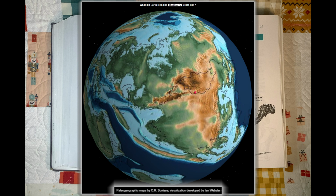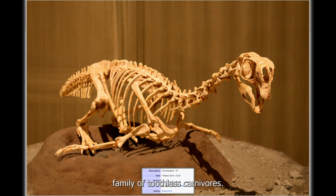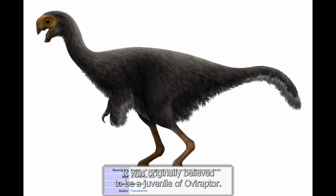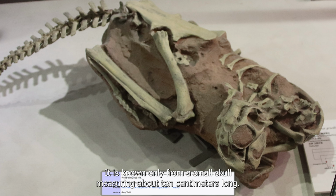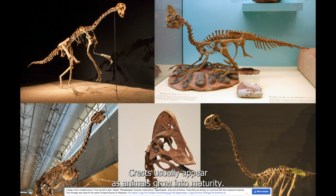Conchoraptor gracilis. Conchoraptor was a relatively small member of the Oviraptorid family of toothless carnivores. It was originally believed to be a juvenile of the egg thief genus Oviraptor. It is known only from a small skull measuring about 10 centimeters long. In life, it may have possessed a horny beak, which it could have used to crush mollusks or eggs. Unlike Oviraptor, Conchoraptor lacked a crest. Crests usually appear as animals grow into maturity.